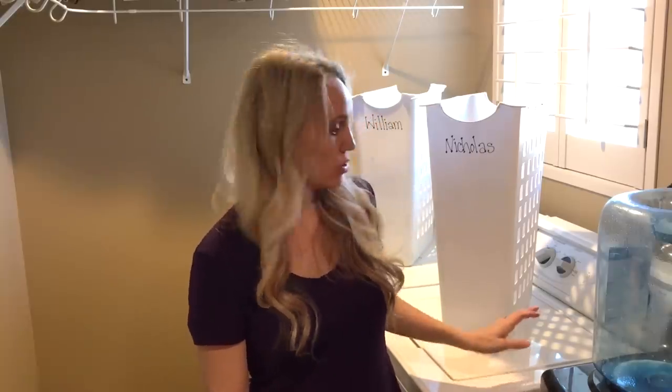Okay, so we wanted the laundry system to be manageable by the kids, so we actually teamed the kids up, an older kid with a younger kid. And the reason for that is because the younger kids cannot reach to put their clothes in the washer. We have a top load washer, so they can't reach down in there. And also they rotate days of the week that they are scheduled to do their laundry.